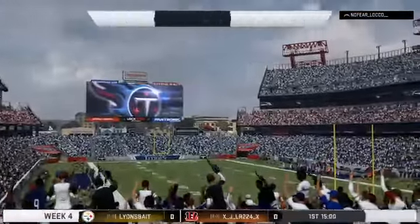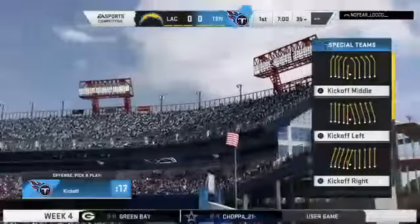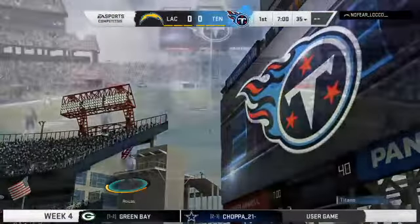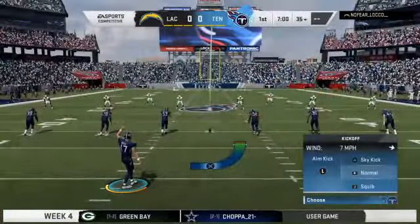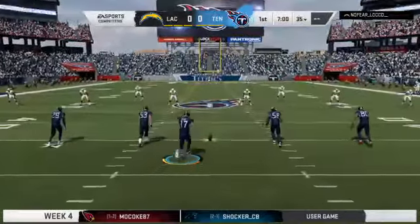Tennessee. The scene a few moments ago, here it is. It's unlike any other in sport as both teams made their way out of the tunnel. These folks are fired up as their guys are ready to do battle between our visitors and the Tennessee Titans.